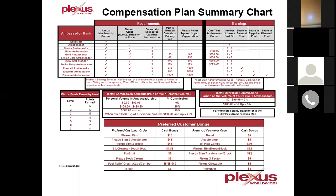Plexus is not like when you have 10 friends bugging you to come to their candle party and their jewelry party and their makeup party and their Tupperware party and their cooking stuff party. This isn't like that. We don't have parties. We don't bug you. You can be a wholesale member and not ever grow a business. However, you would be silly not to do it if you love these products because it's so easy, guys.